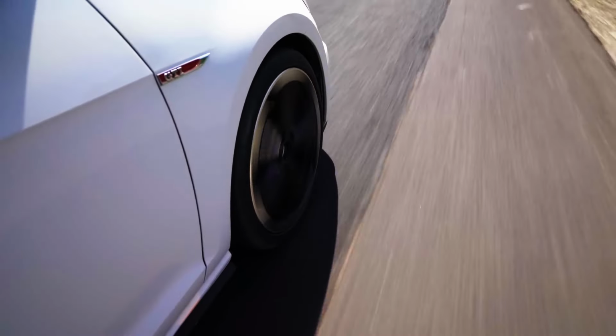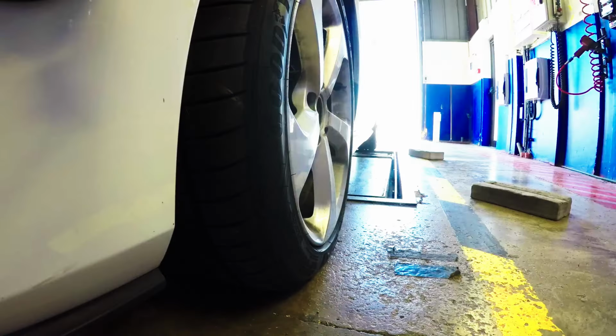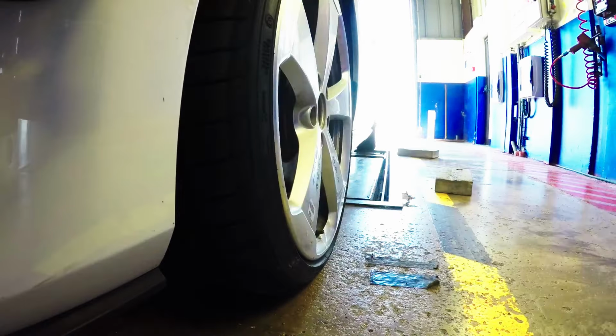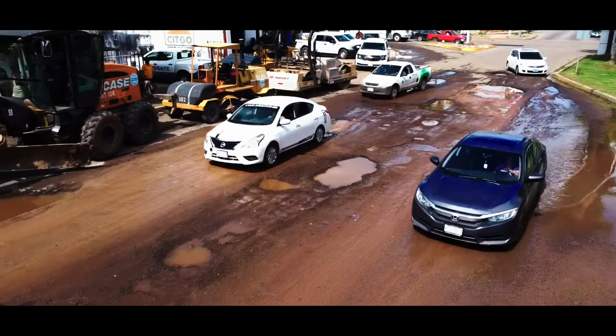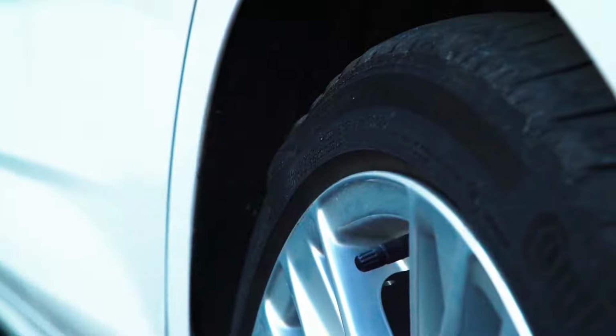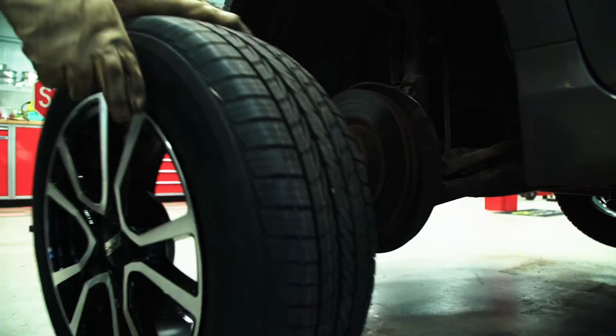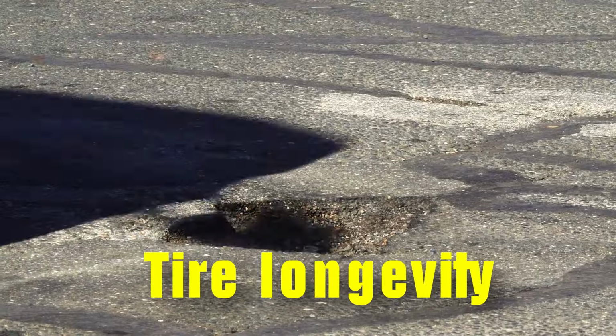Here's a myth that's often thrown around. High-profile tires are less efficient. You might think that because they have taller sidewalls, they're not as fuel efficient or durable as low-profile tires, but that's actually not the case. In reality, high-profile tires can have some surprising advantages when it comes to fuel efficiency and tire longevity.